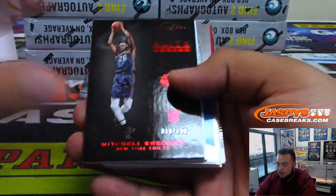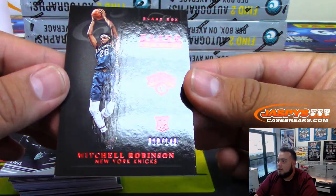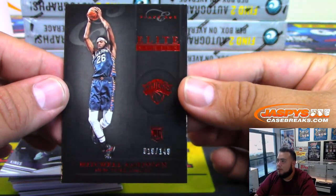So. There you go. First numbered card right there. That is Mitchell Robinson to 149 for the Knicks.